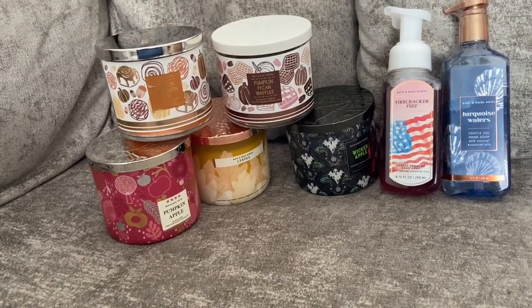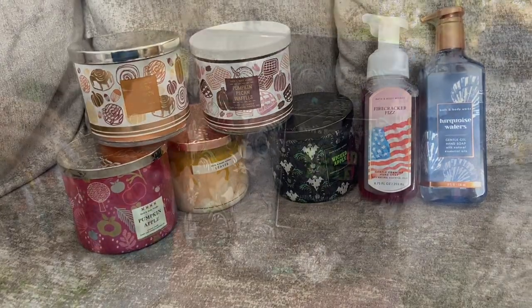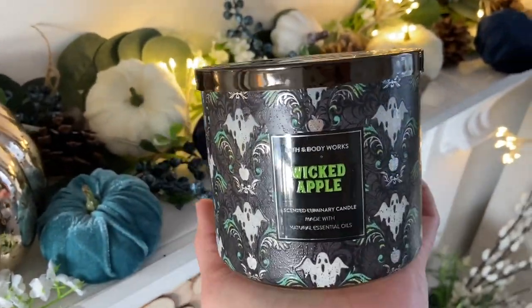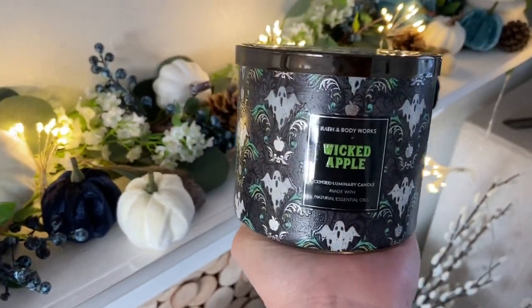I can't wait to film myself in the Bath and Body Works shop in America in December. I think I might light this one for a little bit and see what it smells like, because I've got a perfect little spot for it on my new fireplace.